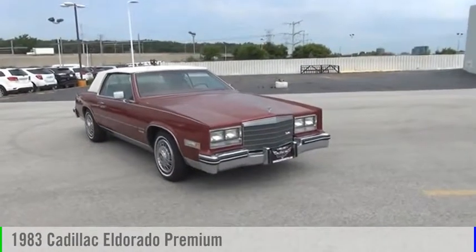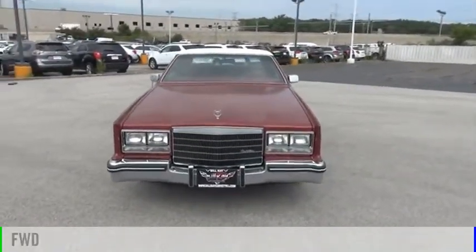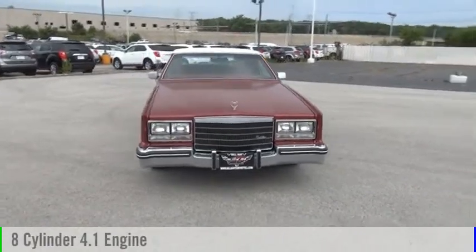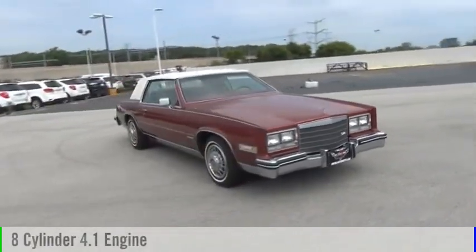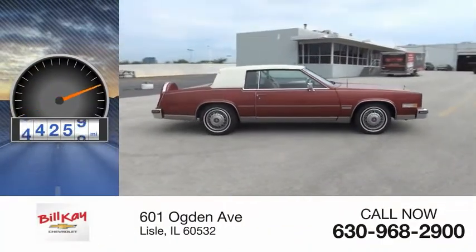We are pleased to show you 1983 Eldorado. This vehicle is powered by a front-wheel drive, 8-cylinder, 4.1-liter engine, and comes with an automatic transmission. This vehicle has less than 55,000 miles.